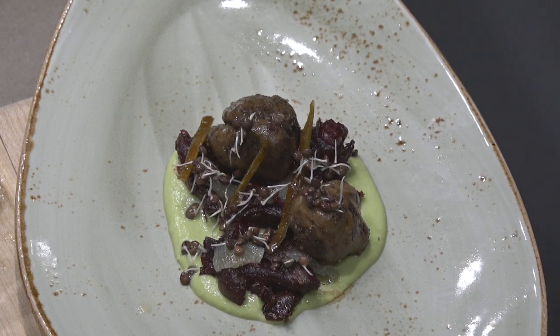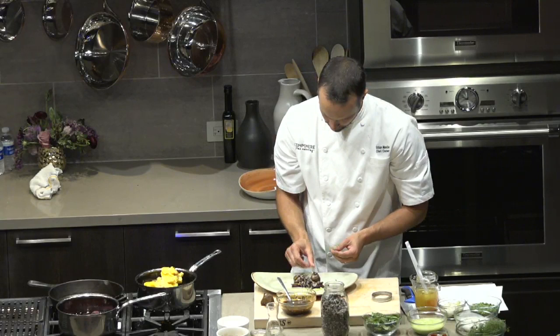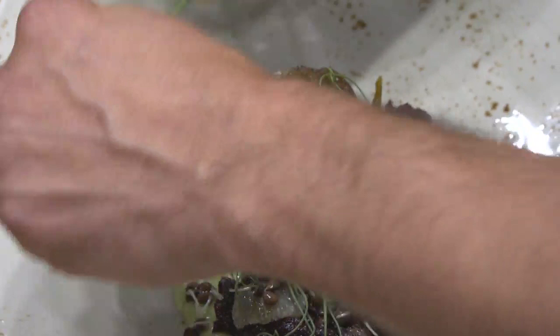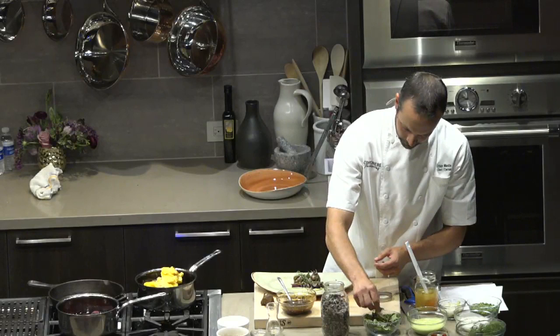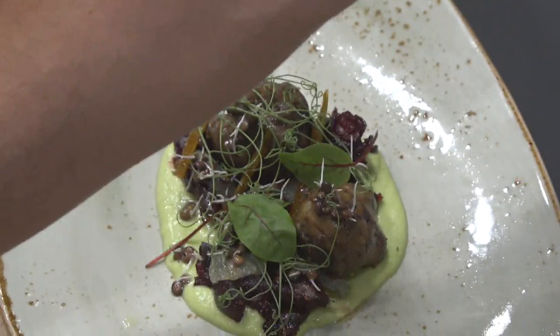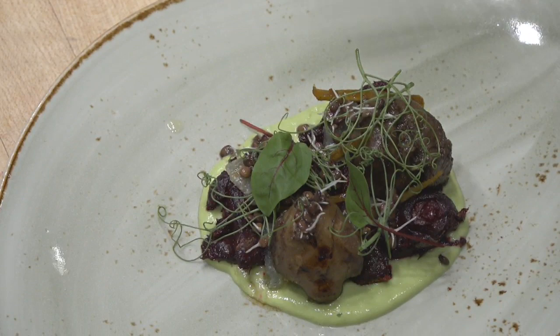All right. And then we will finish up with some pea tendrils. Right there. And then a couple red sorrel leaves. And there's the dish. If you'd like to try some sprouted lentils or the fermented honey, I'll dress them and kind of just put them out. You can try them afterwards. There you go.